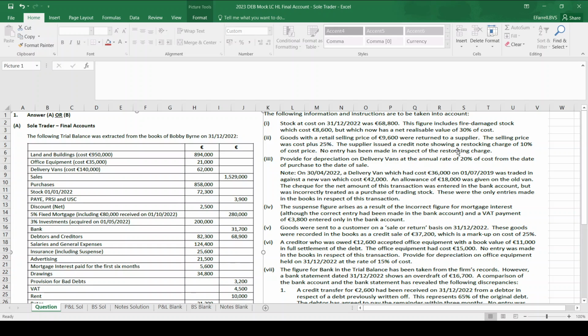If there is a restocking charge on purchases, we treat it like a purchase. And if there was a restocking charge on sales, we would treat it as a sale. So in this question, it's a restocking charge on purchases because the goods were returned to a supplier, purchases returns. And the restocking charge is 10% of the cost. So we need to work out the cost price and get 10% of it. And that will be the restocking charge.